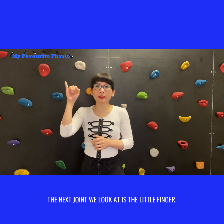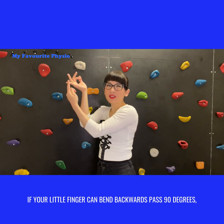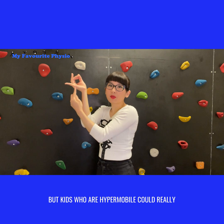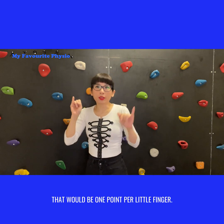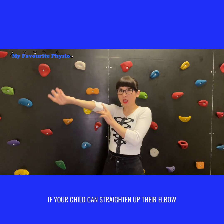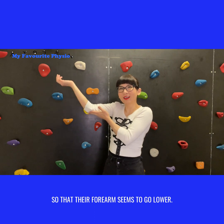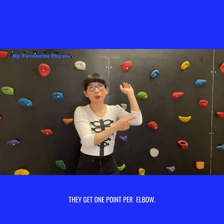The next joint we look at is the little finger. If your little finger can bend backwards past 90 degrees, then you get a point. And I can't, so I don't get that point. But kids who are hypermobile could really get their finger down past that point. And that would be 1 point per little finger. The next joint we look at is the elbow joint. If your child can straighten out their elbow so that their elbow is beyond straight, so that their forearm seems to go lower, they would be hypermobile in their elbow joint. They get 1 point per elbow.